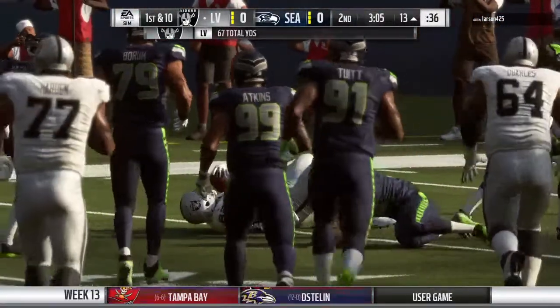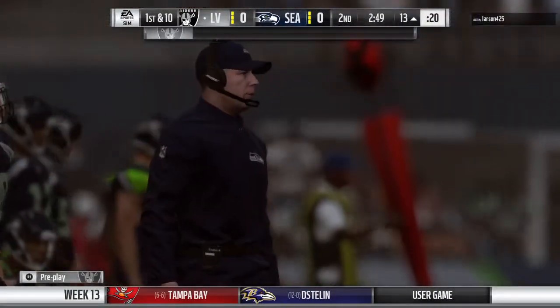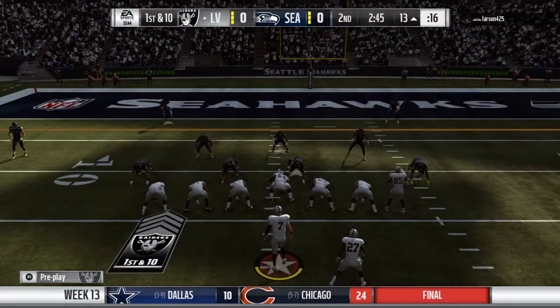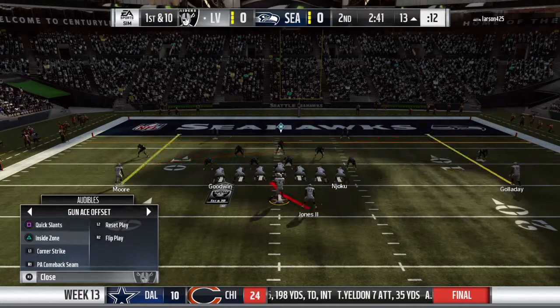It's a 1st down. They hit that crossing route really well. Excellent timing, puts it right on him, and he keeps running. Yeah, turned it upfield for good yardage. The Raiders into the red zone for the first time. They have a 1st and 10 at the 13-yard line.